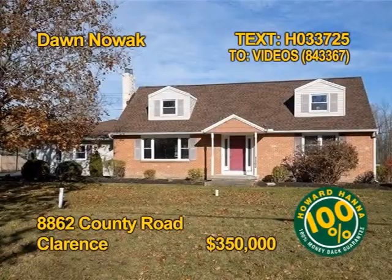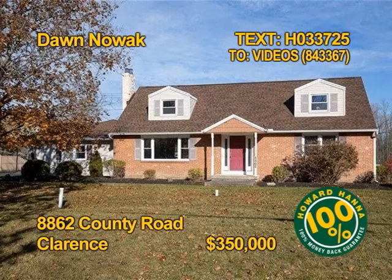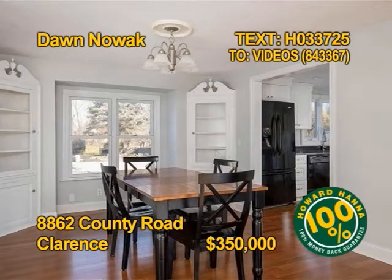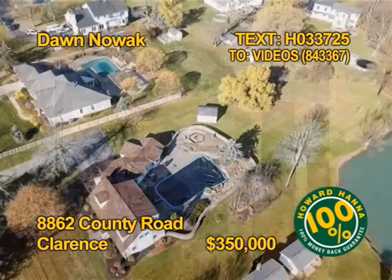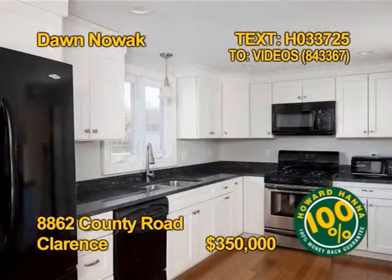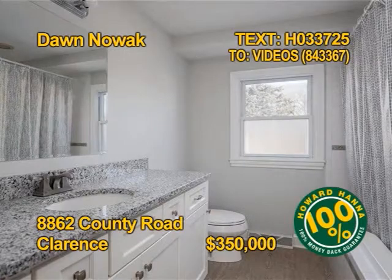If you would like a Cape Cod and need a lot of room, you have to see this home. Four bedrooms, three full baths, almost 2,900 square feet of family space on a 0.86 acre lot with an in-ground pool. This gorgeous new granite kitchen comes with appliances, even a pantry. Get all the details from Dawn Nowak.